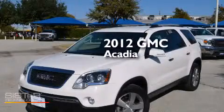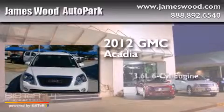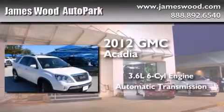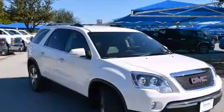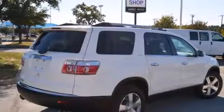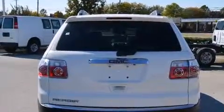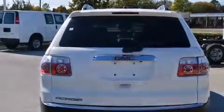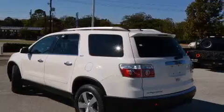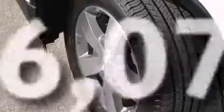This is a certified pre-owned 2012 GMC Acadia. It features a 3.6-liter six-cylinder engine and an automatic transmission. All of the following features are included: heated seats, a Bose stereo system, alloy wheels, a digital information center, side impact airbags, air conditioning, cruise control, full power accessories, a home link feature, and this vehicle has fewer than 37,000 miles on the odometer.